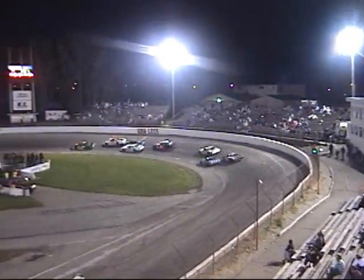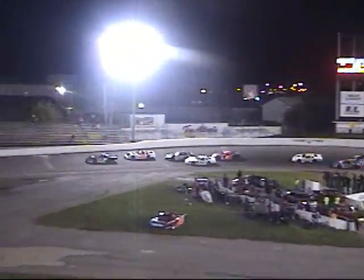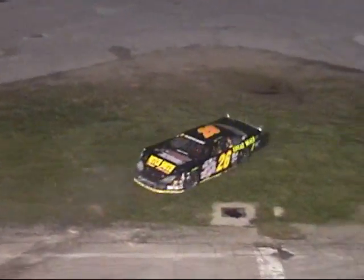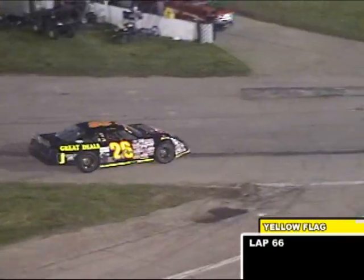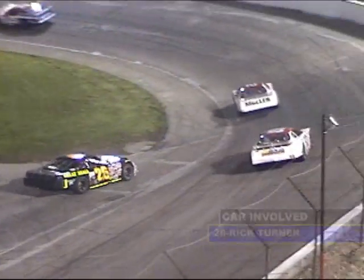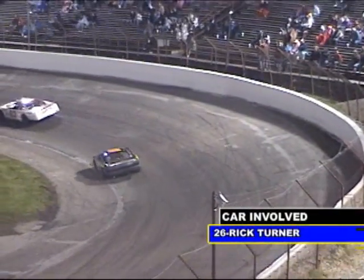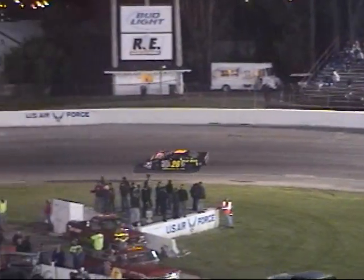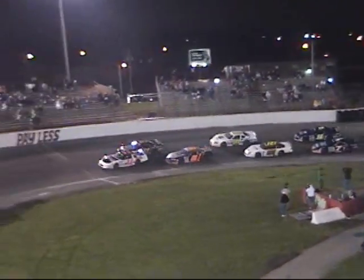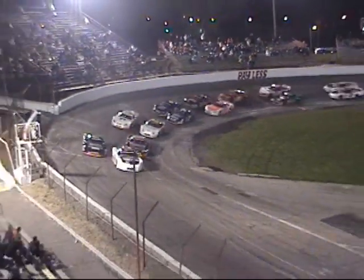66 laps complete that time by. We are now past the halfway point, and Rick Turner spins across the infield. That's going to draw the caution flag with 66 laps complete. Jeff Lane, Johnny Van Dorn, Terry Fisher Jr., the top 3, back to green at Anderson.